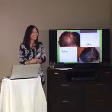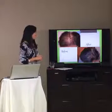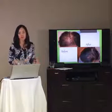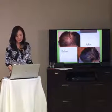Nothing feels good. Botox and Xeomin are fine, those don't hurt, but the rest of it. So this is about 4 to 6 treatments out, 1 month apart. And it works. It's pretty amazing.